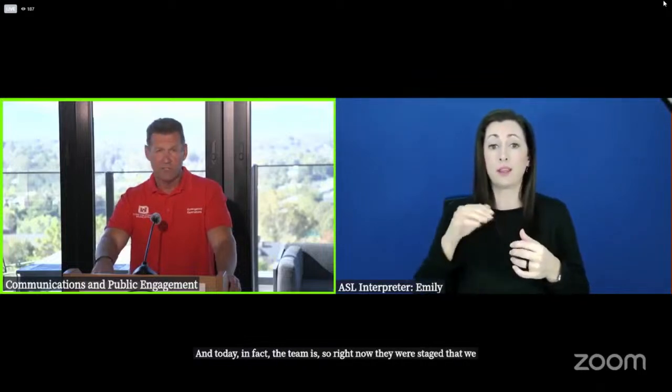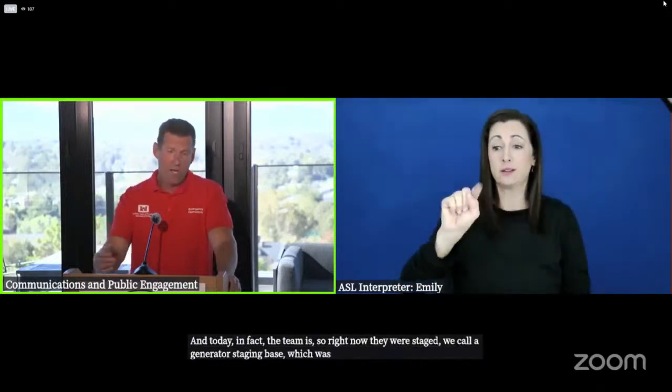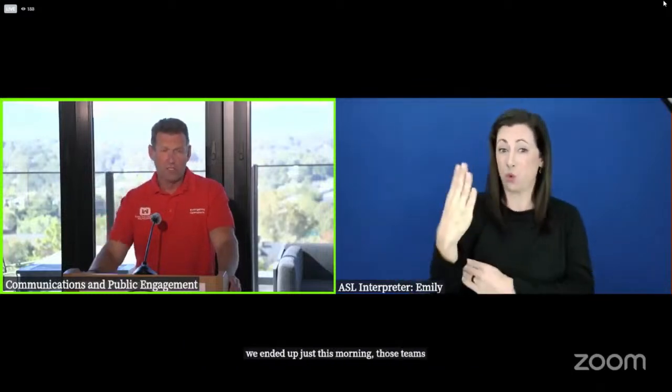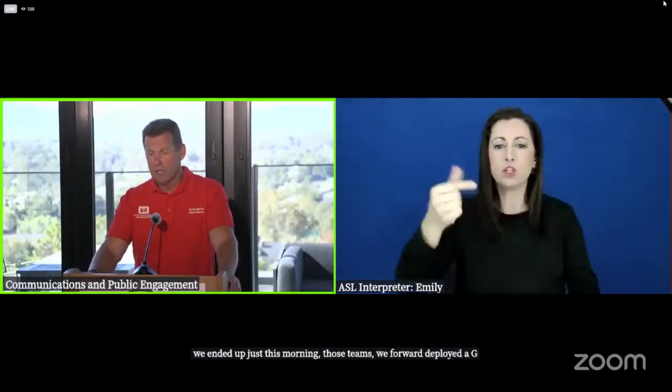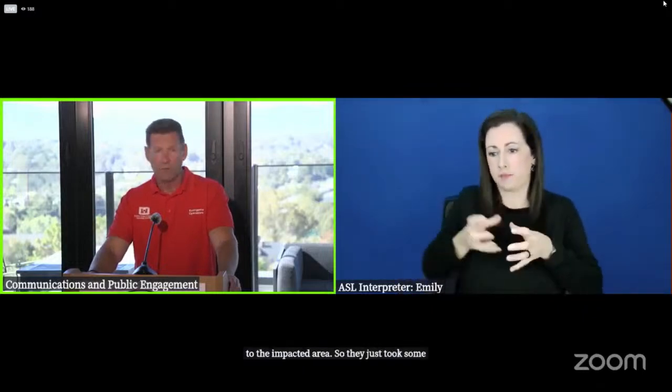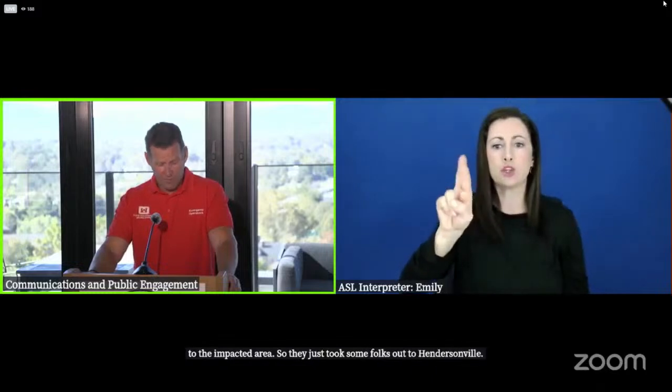And today, in fact, right now they were staged at what we call a generator staging base, which was stationed in Charlotte, North Carolina. We ended up just this morning forward deploying a GSB to get a little bit closer to the impacted area. So they just took some folks out to Hendersonville, North Carolina, to pre-position there.